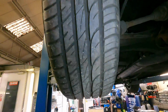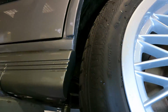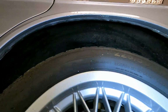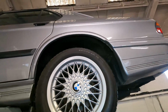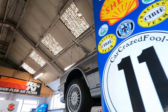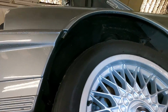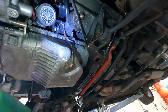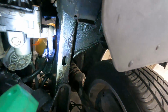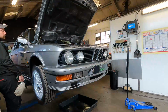Everywhere else, tyres all look good. Maybe got an old date stamp. 2010 date stamp there, so they were probably put on for the last MOT. Four matching tyres all round. The wheels are all absolutely pristine. So first off, let's give this a wash down, get rid of all that oil and see where it's coming from.